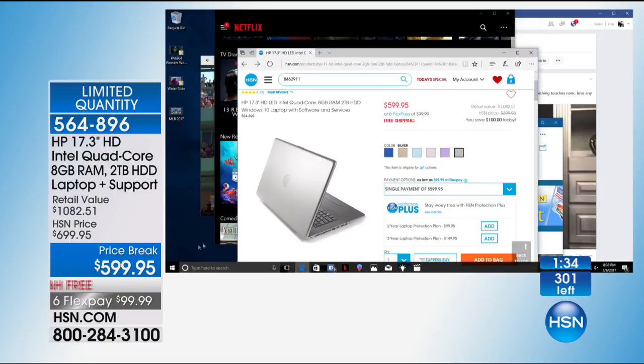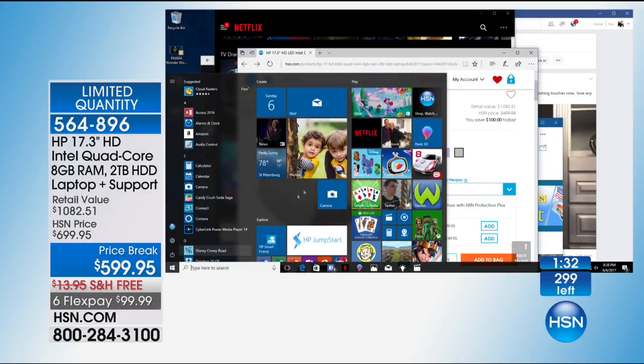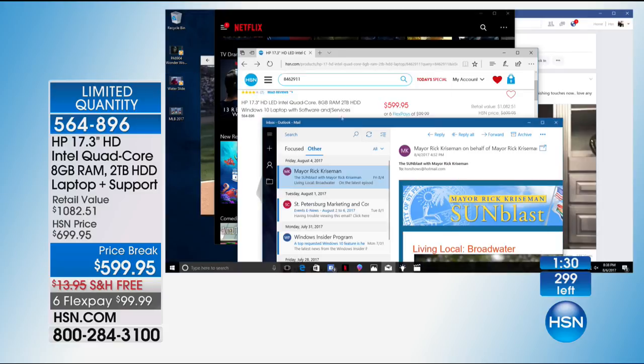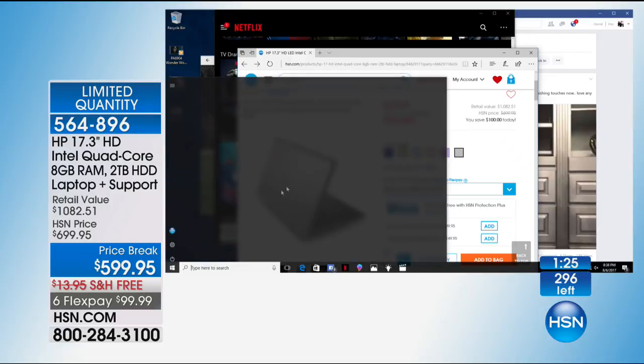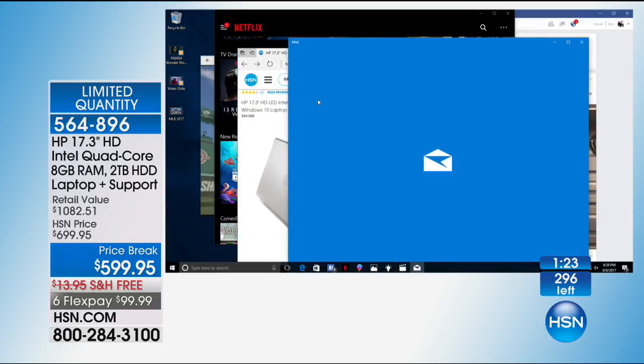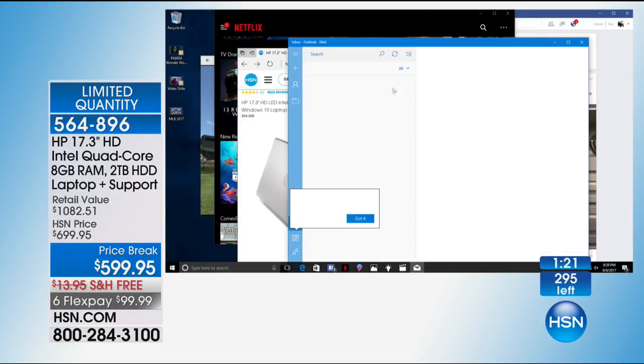Maybe you just want to check your email a little bit faster. I go back to my start screen, I tap on my mail, and boom, instantly my email comes up. How long does it take you to check email? For me, I just go back to my start menu, I tap mail, it automatically logs me in, and now I'm checking my email. So quick.